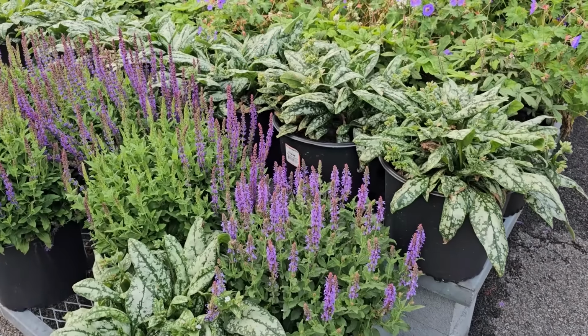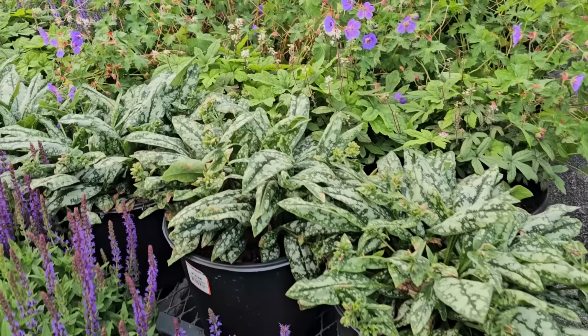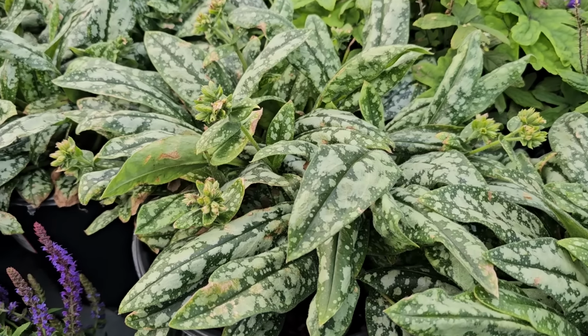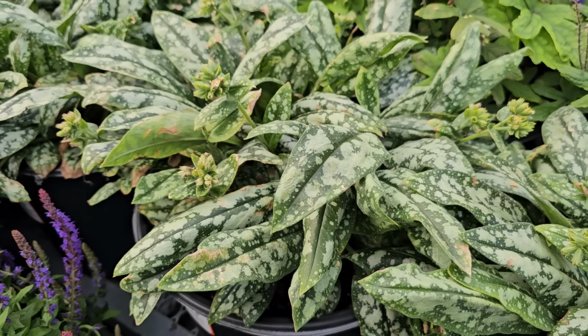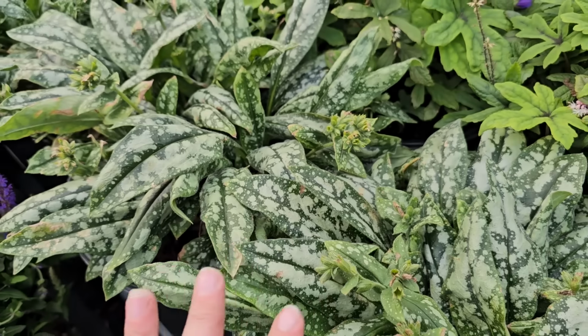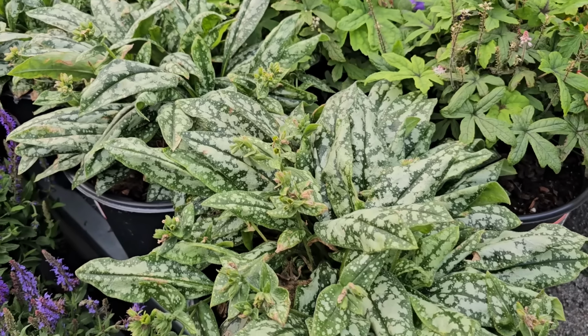Some more gorgeous perennials. You have some more salvias and lungwort, which is a beautiful shade perennial. Look at this foliage. It's like a green foliage with silver speckling, and they bloom in the spring. So this one just finished blooming, you can see. And it blooms in shades of pink, purple, and blue. So all 3 colors on the same plant.